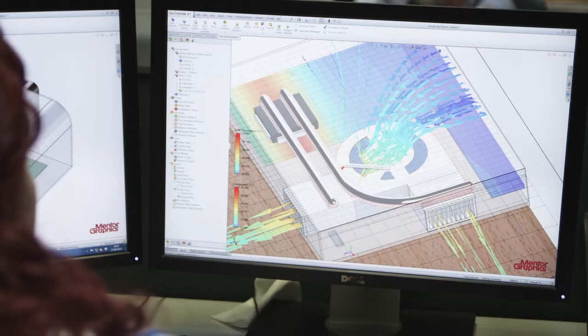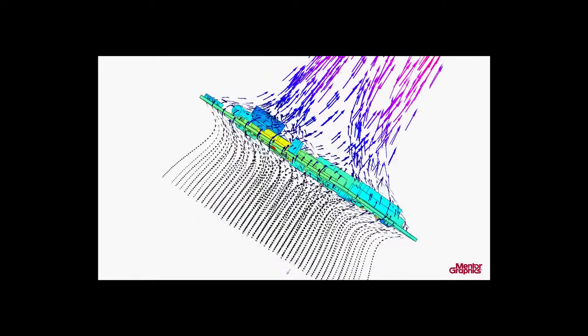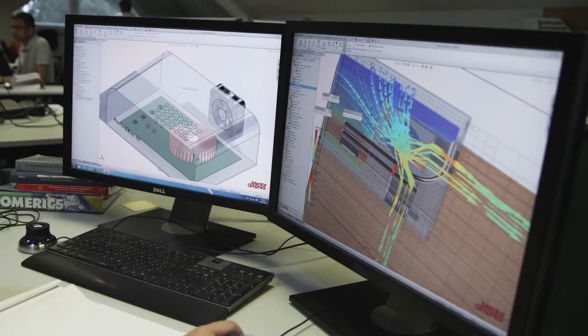So when FloTHERM was first released, we were selling FloTHERM to thermal design engineers who were physically prototyping their products. We provided them a technology to enable them to become simulators of their products. FloTHERM today is used by thermal design engineers. It is a tool of choice. Giving software, our type of software, to designers has had a major impact.